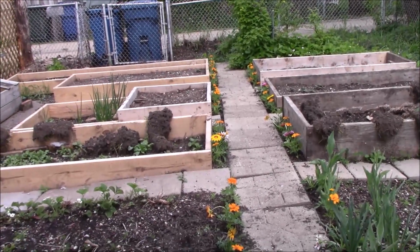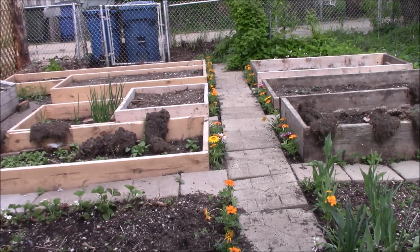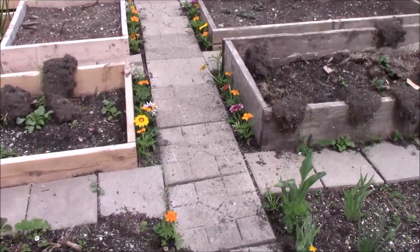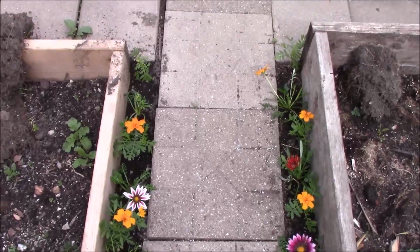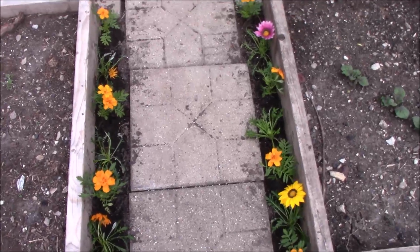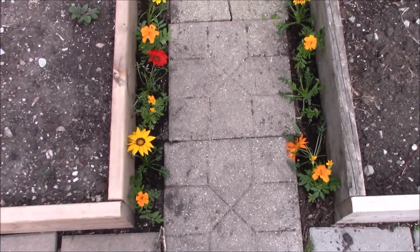In the bed so far I've got potatoes and I have the plants purchased, but none of them have made it into the beds yet. That's a job for today that I'm going to work on, but let me show you some of these gazanias. They really look like jewels when they're open. I've grown gazanias before from seed, but I don't quite remember how they did, so I'm looking forward to seeing how they'll do this year. I'm excited about them because I think they look beautiful at the moment.